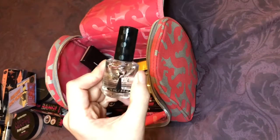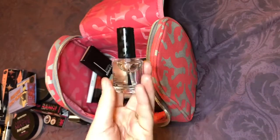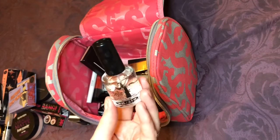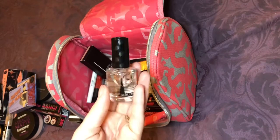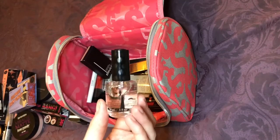Then I have another Seche Vite top coat, which I didn't even know I had. I have actually fallen out of love with this top coat, and I now prefer the Essie twisty white bottle top coat. But it is quite an expensive top coat, so I will keep it just in case my Essie runs out and I haven't got a backup of it.